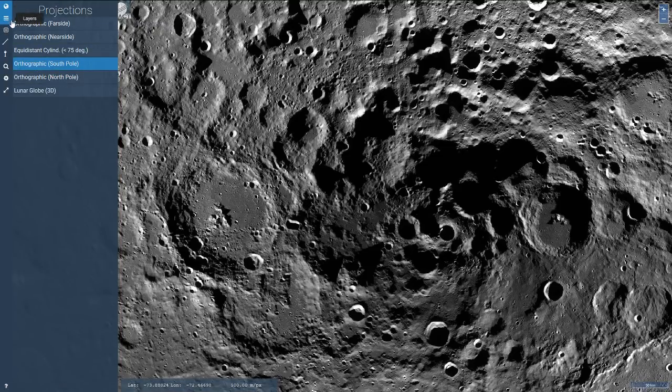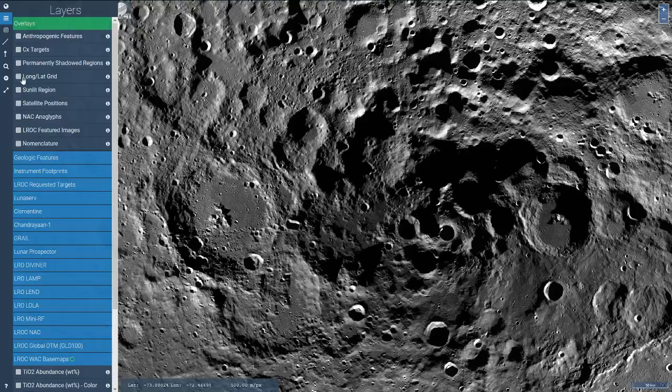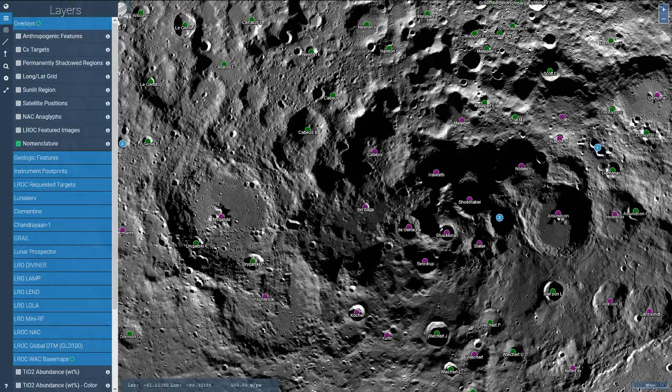If we go to layers here, don't be put off by this at this point. But there's one thing, if you go into layers, they're called overlays, actually. If you look at these overlays that we have, let's put on nomenclature. Just nomenclature, okay? So we do that, and now we get names of everything we're looking at here.